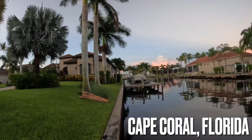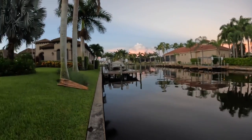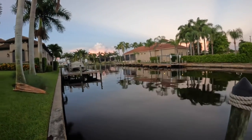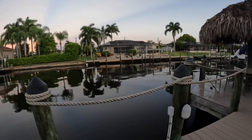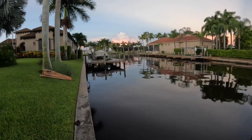To live to fish, as you can tell, I'm talking a little bit quiet because it's early in the morning here. Don't want to disturb anybody on the canal sleeping, but I am at a new location and it's quite a ways away from where we usually fish on Anchor Bay or Lake St. Clair. This is the Canals of Cape Coral, Florida.